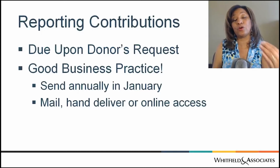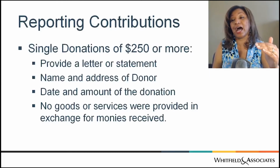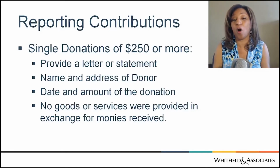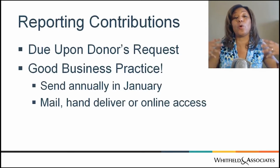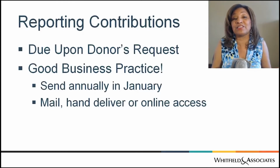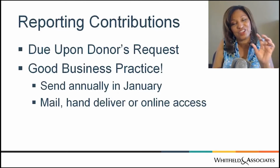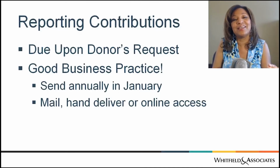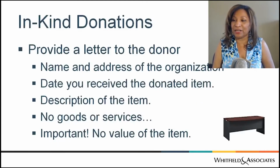One, if the donor requests a contribution statement, then yes, you should give them a contribution statement. If those donations are not $250 or more, then you don't have to itemize them. You can just group them all together. But ideally, it's a good business practice to go ahead and give them their statements so that they don't have to ask. Plus, that shows the member that you've got some good tight systems in place when you are keeping records and giving them their statements on a timely basis.